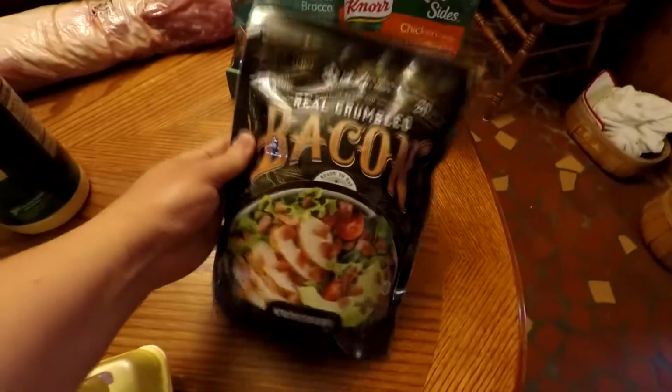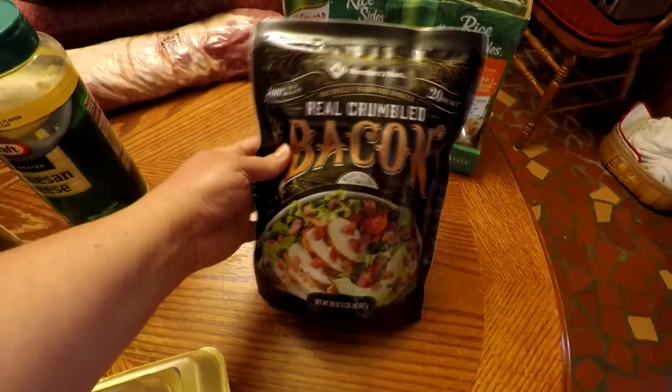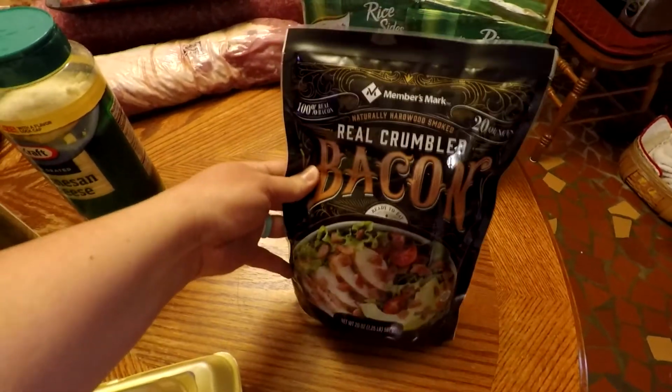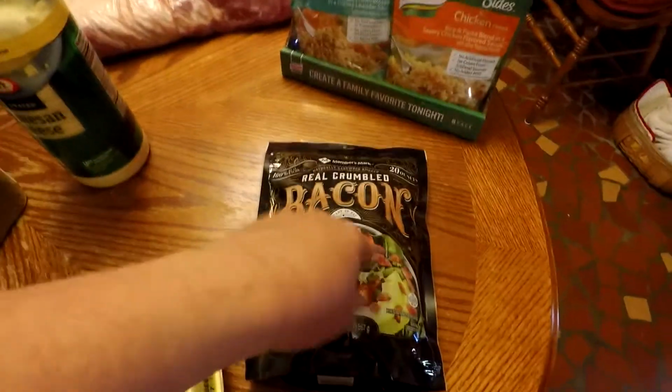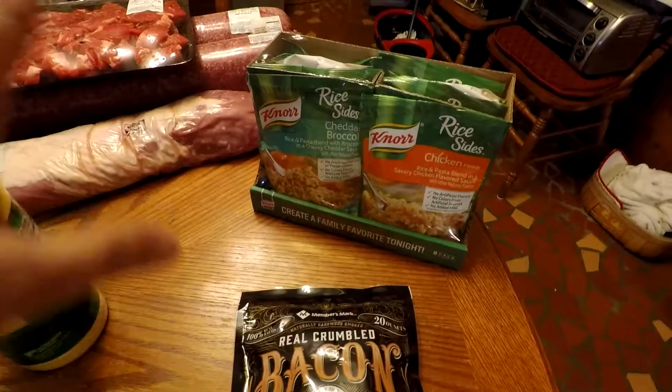I got some of this crumbled bacon. I get this all the time. I still have some, but we like to have this for casseroles and salads and all those types of things. Really good thing to throw in different meals. And some of these dishes that I'm going to be cooking, I'll share the whole recipe with you guys too.